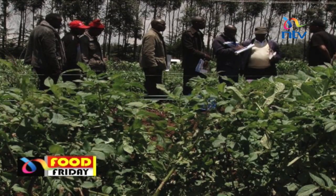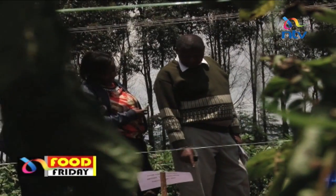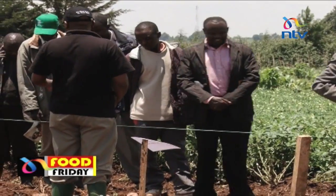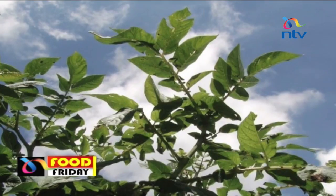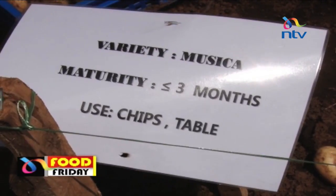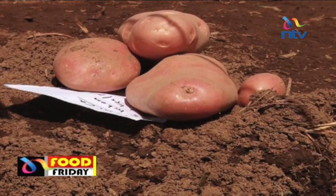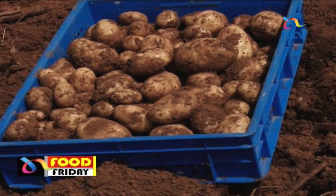The government is, however, optimistic that soon Kenya will be able to fully satisfy its potato demands, taking away the need for imports. Just 2 weeks ago, the Kenya Plant Health Inspectorate Service released 32 new varieties made specifically for either chips or crisps, and a few others for table use. This release now brings the total number of potato varieties available in the country to 52. We expect maybe in the next 5 years we'll be having quite a substantive amount of the seed potatoes.